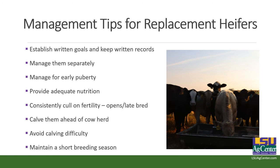Manage for early puberty. So think again back to that nutritional plane that we talked about, selecting the heifers from cows that hit puberty a little bit earlier. Utilize some of those estrus detection methods that we mentioned. I've already talked nutrition.